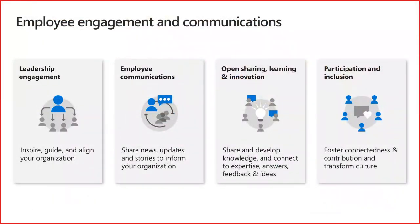So we've looked across 4 initiatives related to employee engagement and communications. Leadership engagement, allowing leaders to engage directly with employees in a two-way dialogue on a day-to-day basis in a leadership community, and moving the needle forward quickly with live and on-demand events, all pulled together in a curated experience for leaders on the intranet. We looked at employee communications using SharePoint news, video, and communication sites to tell rich, compelling stories to reach a broad audience across the organization.